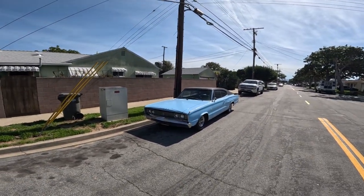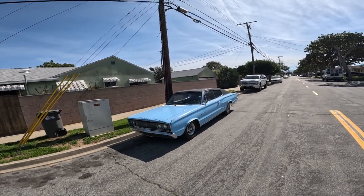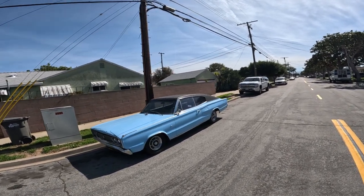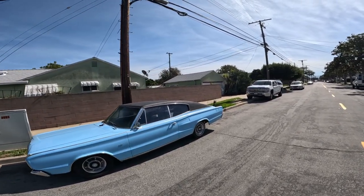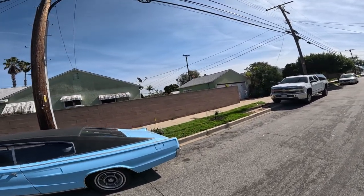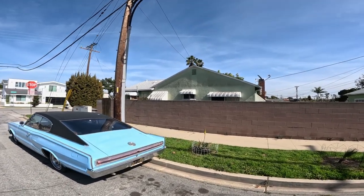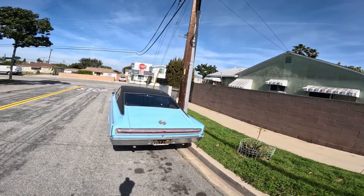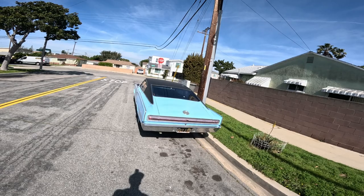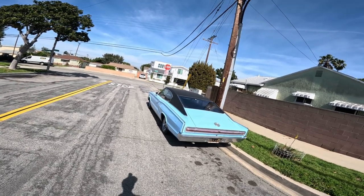That's factory color. It's from the 60s, I would guess. I don't know what year it is, and I've never seen a car like that before. Dodge, let's see what model it says on the back. Dodge, oh, that's a Charger. Huh. I wonder what year it is. Write down if you know what year that is.